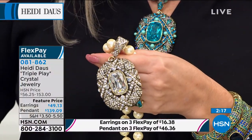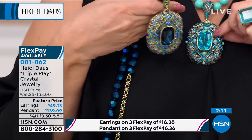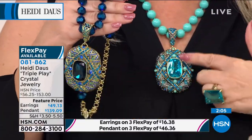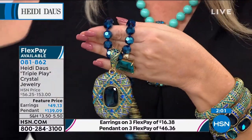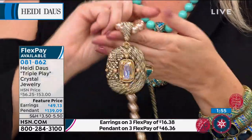I'm wearing the teal blue, but this one is the blue. So I'll show you the two next to each other. The teal blue has the turquoise beads, and the blue has those kind of Montana blues. So there you go. And then the last one is neutral. I know this has got to be the neutral, right?